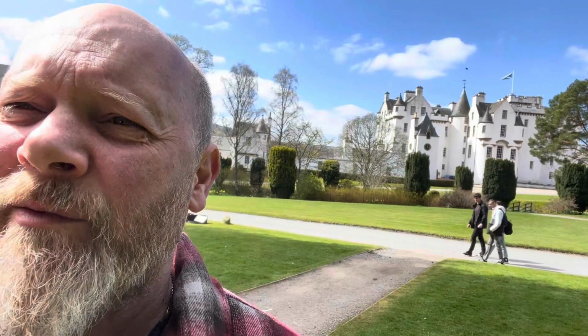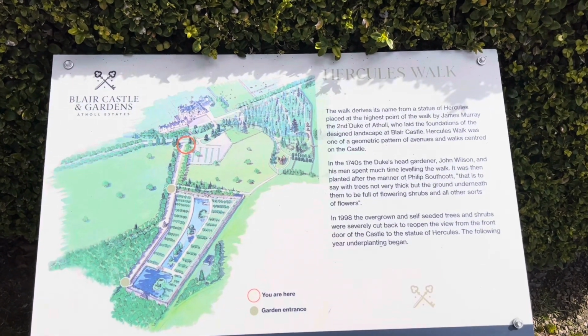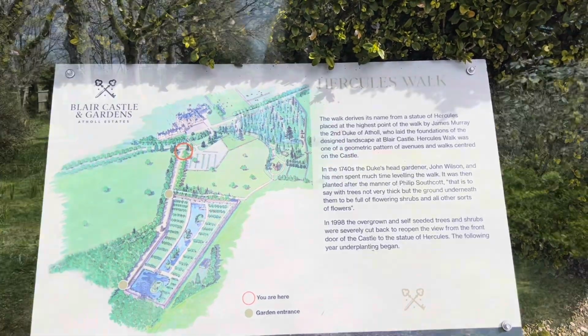As you can see, I'm not at the allotment again today. I'm at Blair Atholl in the Scottish Highlands. So we're at Blair Castle and Gardens today, and we're just about to go into Hercules Garden. I'll show you what that is.